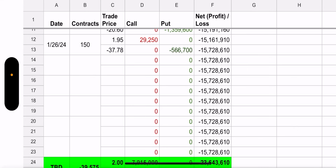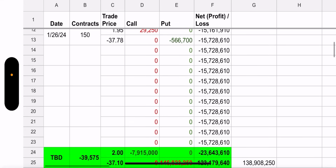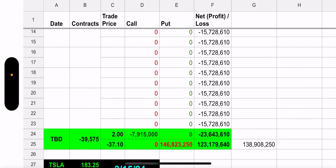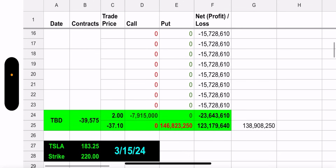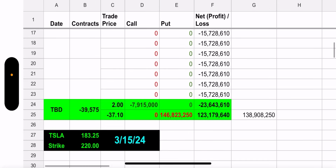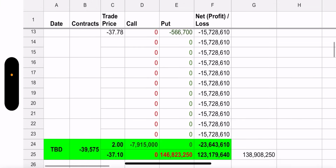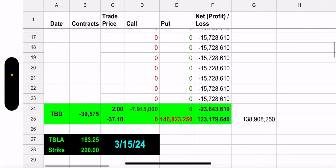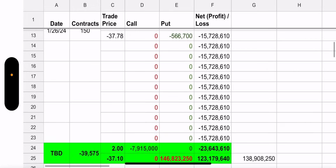Now the put, again, when you sell a put for 220, you're saying, all right, I'll buy these shares for 220 by 3/15. Okay. And if Tesla is below 220, guess what? You're paying. If it's above, then you're fine. It'll expire worthless. But more than likely, looking at where it is, you're going to get it. That's why we're getting a massive credit, because we're committing to pay a price almost $40 more, less than 2 months out. So that's why we're getting the higher credit.